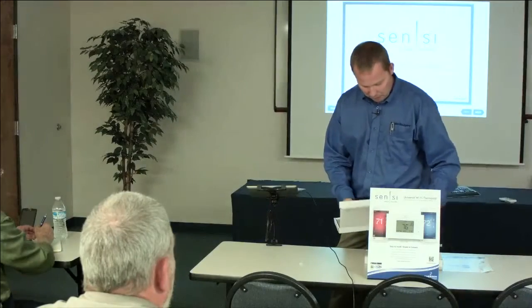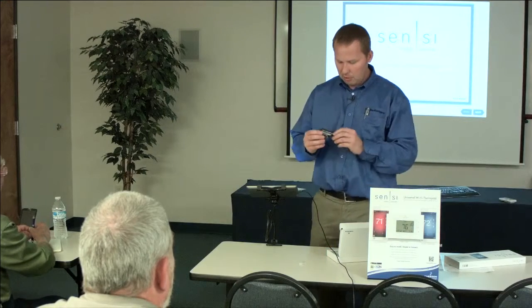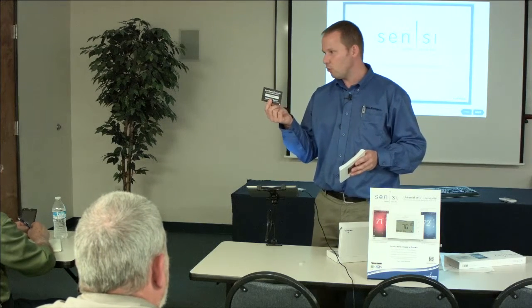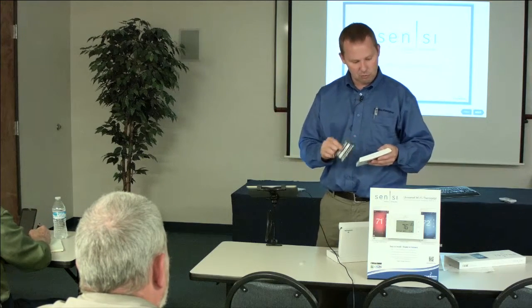So when you open the box, you get another box. You open that box, and that's where all the good stuff happens. One of the things you're going to notice right out of the gate is this black card. I don't know if you guys have seen this before or not, but this is the important part here. If you lose it, it's not the end of the world, because this same number is on the back of the thermostat, but this is your security code. This is what you're going to enter when you connect it to Wi-Fi. So we give you the card so you don't have to take the thermostat back off the wall or find something to write the number down on. So you'll see the card, you'll see the thermostat.